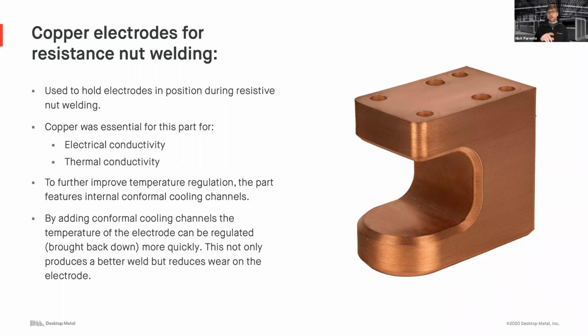This part actually has channels that go through it, you can see those holes on the top, that they can pump water through to keep the part cool. This reduces their cycle time and allows them to push more parts through the same manufacturing process. That's something that really can only be done via additive. Otherwise you'd be machining in holes and trying to plug holes, and it really wouldn't be cost effective to do any other way to put those conformal cooling channels in.